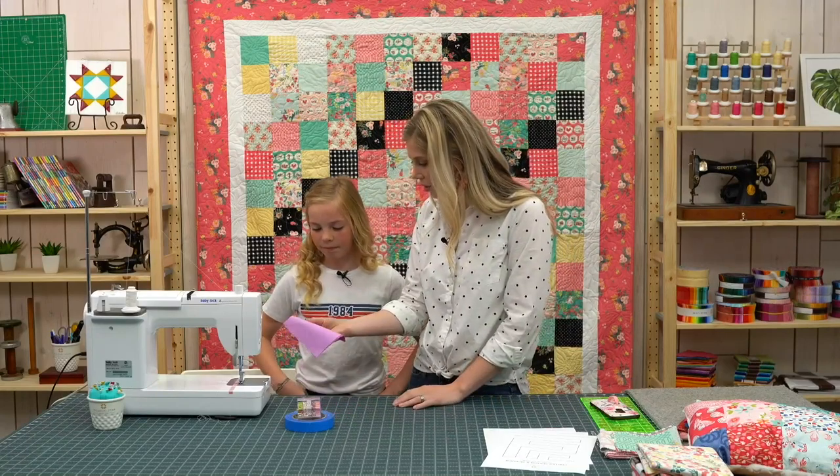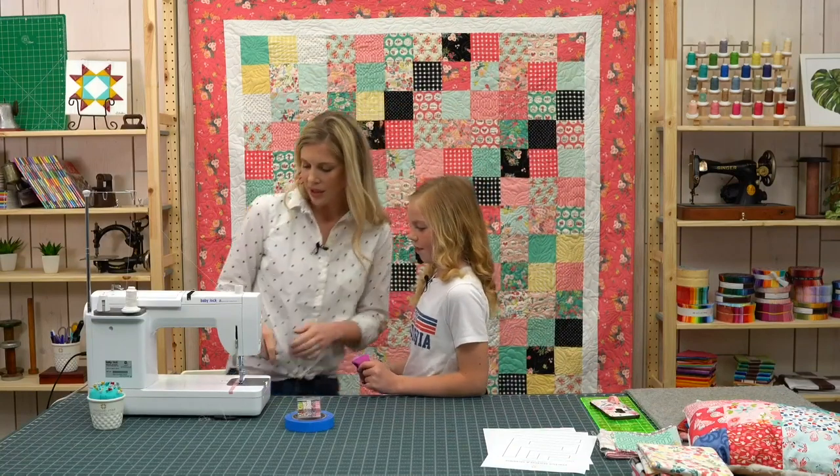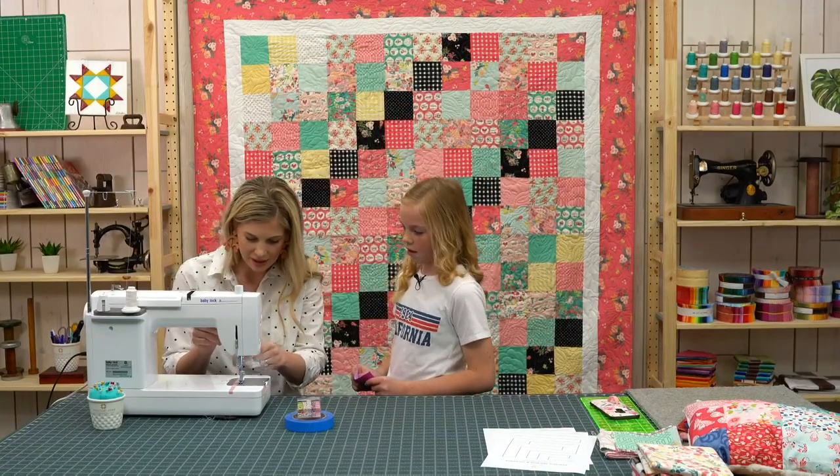And so do you want to show how you would line this up? Let's rethread this really quick, since we took out our thread. Let me just get this.